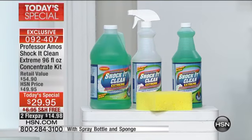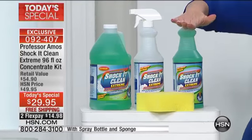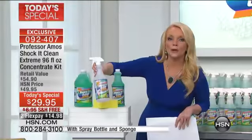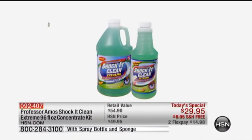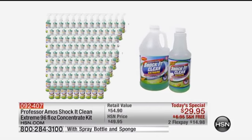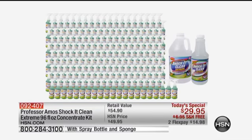So what you're getting is right here in front of me. Like I said, you're going to get the concentrate. You're going to get the 64 ounces and the 32 ounces, and we give you a spray bottle. This plus this will make 192 bottles of this. What does that look like? It looks like a whole lot. It looks like years and years worth of cleaning, and the best cleaning that you can do, because it's safe for everything.